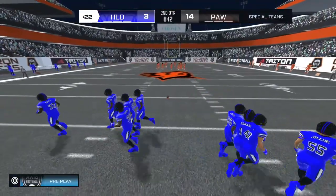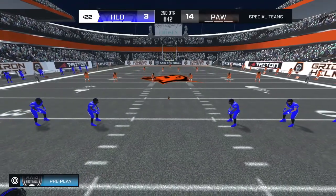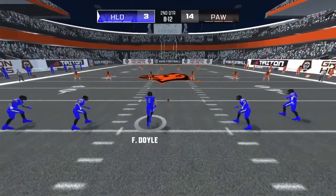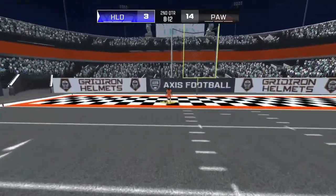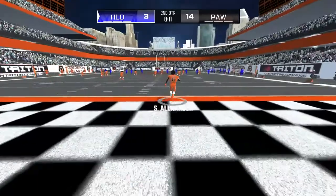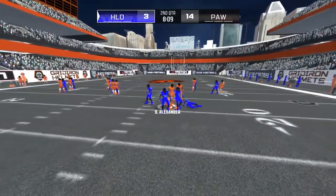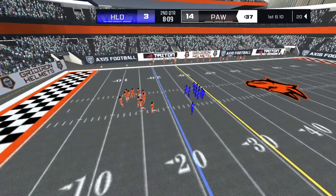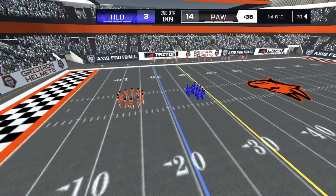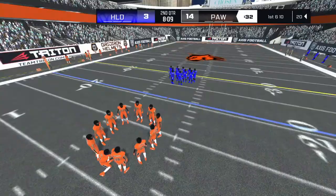Out onto the field comes the kicking team. Doyle kicks this one away. Alexander takes the kick. It's the return up to the 20-yard line. The away team needs to get their act together on defense. They'll need a big turnover or a quick stop to try and shift the momentum back in their favor.